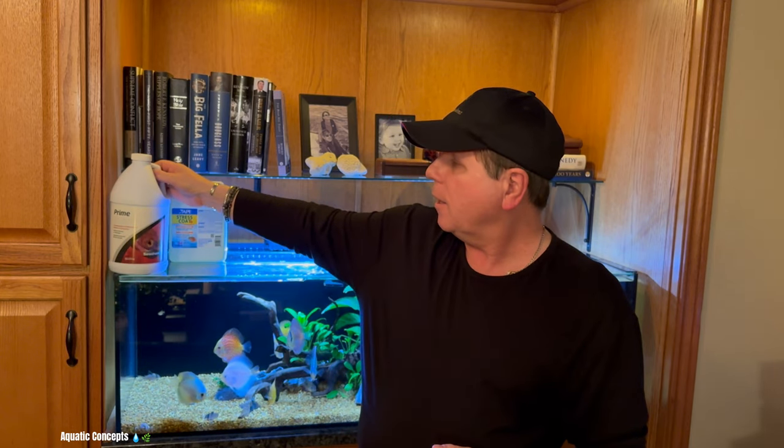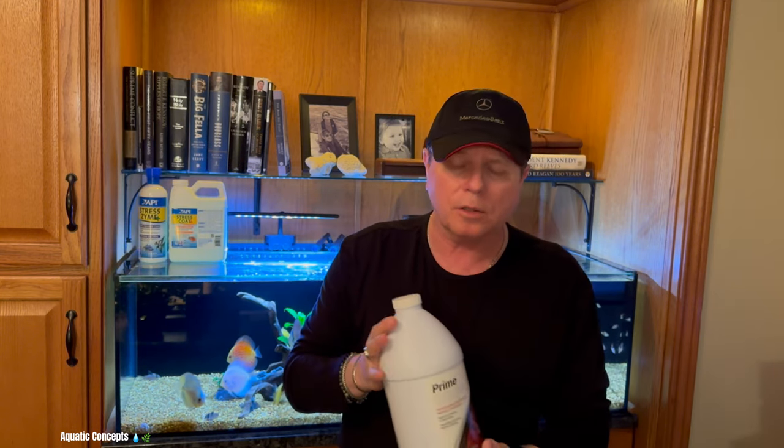It's a dechlorinator and takes ammonia and chlorine out of your public water. If you're using RO water or something like that, then obviously those are not concerns for you. But if you're on public water and all your water parameters other than the fact that you have some chlorine in there, this is really a fantastic product in the sense that it does a fabulous job of doing all of those things.